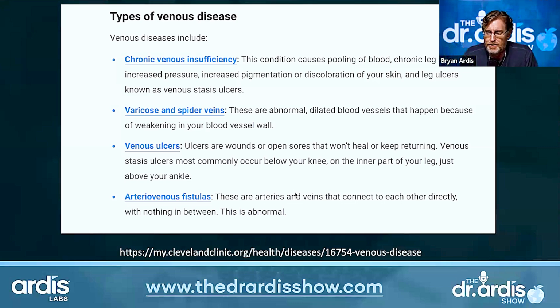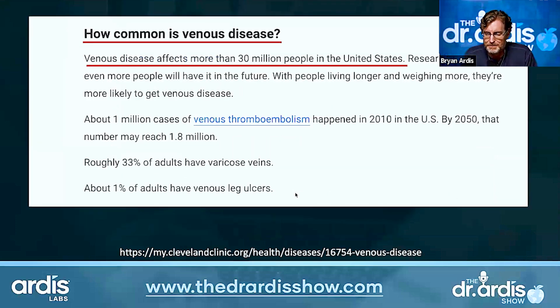Venous ulcers. Ulcers are wounds or open sores that won't heal or keep returning. Venous stasis ulcers most commonly occur below your knee or in the inner part of your leg, just above your ankle. Arterial venous fistulas. These are arteries and veins that connect to each other directly with nothing in between, and this is very abnormal. Well, that is a congenital deformity, something that developed in the womb most likely. All right, so those are your various types.